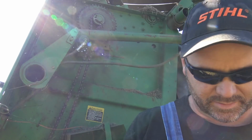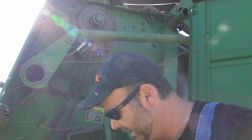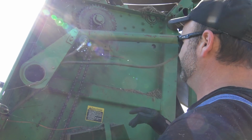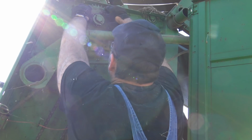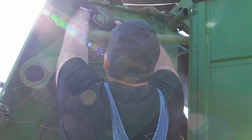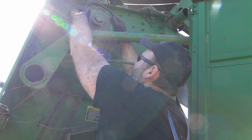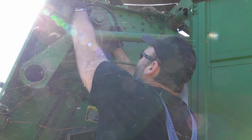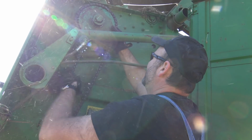Embracing daylight here. I don't want to mess around with this tomorrow. I want to be done with it today. I'm glad the shear pin broke before it broke the chain though. Kind of dusty, kind of yucky in here. There we go. Well, let's roll that chain on there. Come on, baby. It's not on the tensioner.